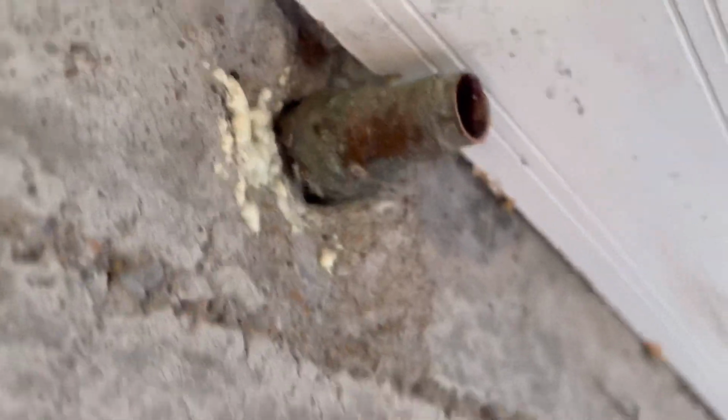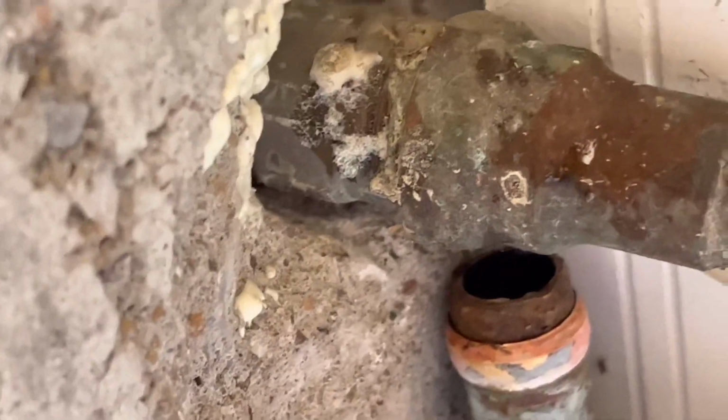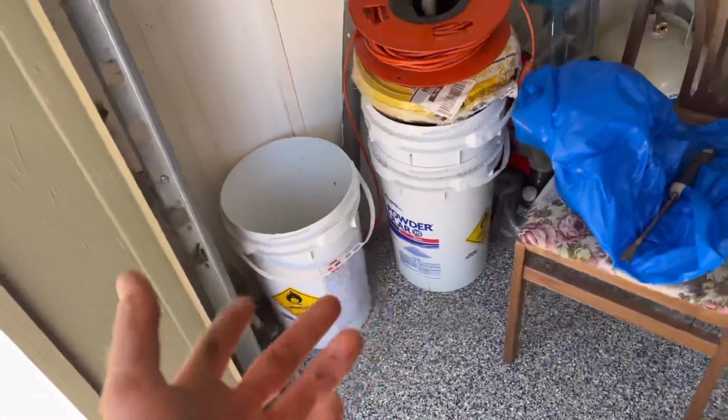No, it won't. I'm gonna take that one off anyways. Unthread it. It's sweated. Dang. Actually, it's not. I might be able to unthread it, maybe. Looks like crap, but yeah. Oh, got it. Sawed it a little bit, pulled it out. Done deal.